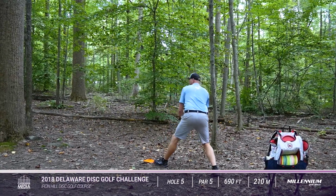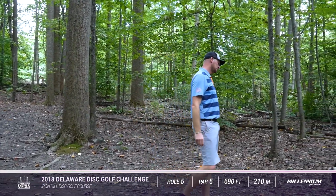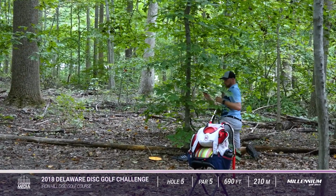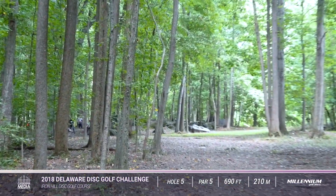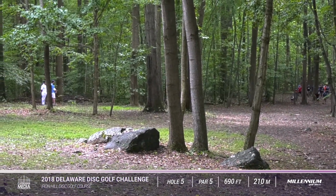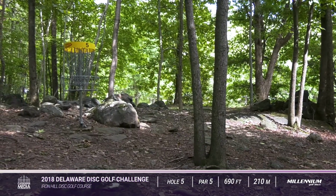He was a little to the right, kind of hit that tree. Whoa, that's very unfortunate. That's disappointing. It looked like he might have been going for roughly a disc-width gap right in front of him. That looked like a very difficult shot, but he executes it pretty well. He still has a little bit of work, but he's getting down there. He should be able to get up and down.